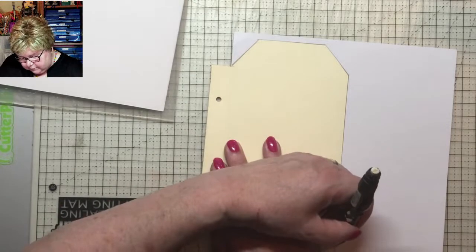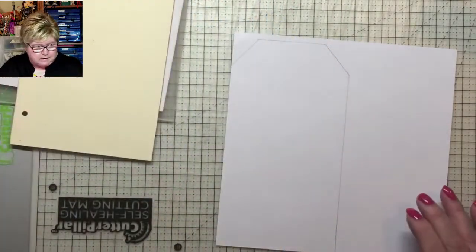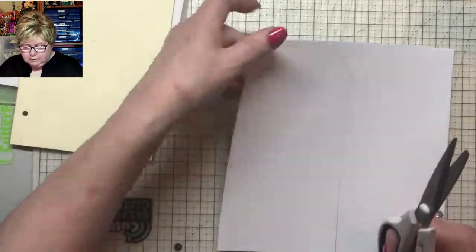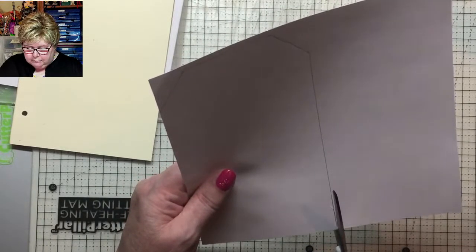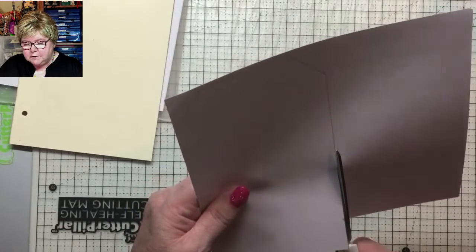I made my tags really big, and you honestly don't need to make them this size. I just made them this size because, I don't know, it appealed to me at the time. It's sort of traveller's notebook size. And I liked it. It's, is it 8 by 4 1/4? Yes, that's what I made them. I've got something stuck onto my scissors, which isn't helping.